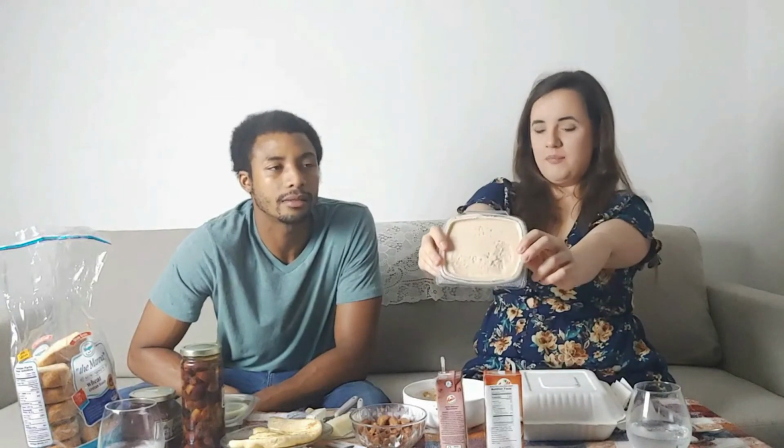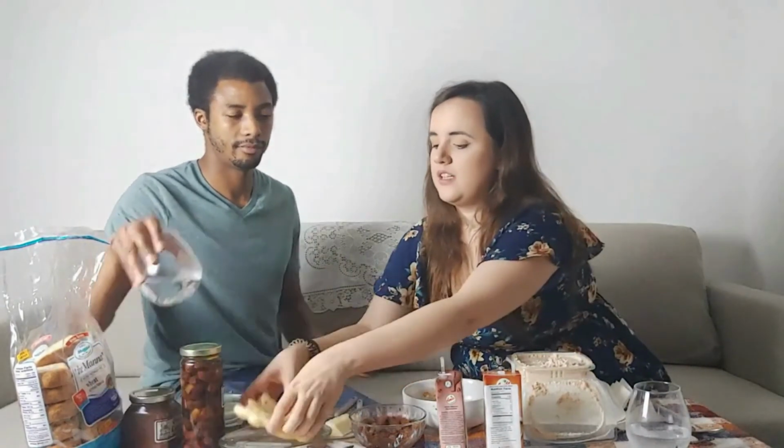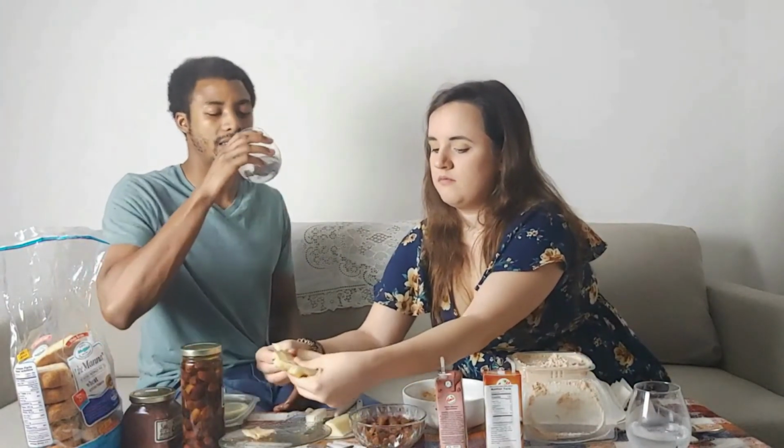This is taramosalata. It means fish egg salad. Oh. This is really popular in Greece too. We have it in a more white form and in a more pink form. This is a mix from what I see. So, let's try it. Looks like hummus. Yeah, it looks kind of like hummus, but it doesn't taste like hummus at all. My grandmas make that too. Seems like a lot.